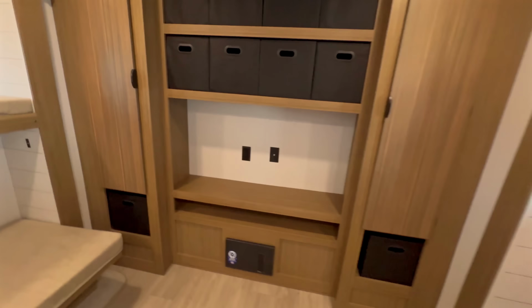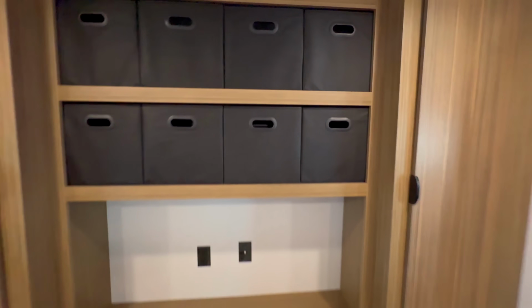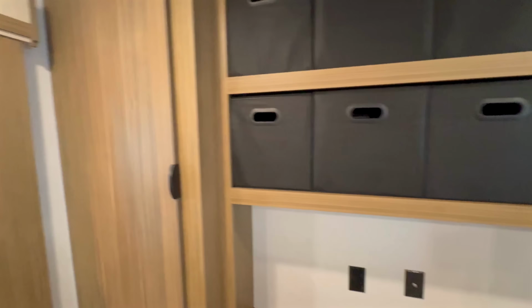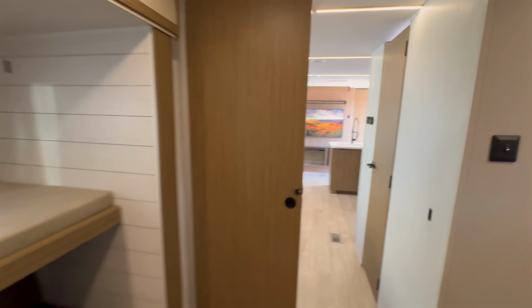Back here, you've got room for another television, lots of storage space up top. You've got hanging wardrobe on each side. Just a ton of room in this 31K. Pocket door so it doesn't take up too much space.